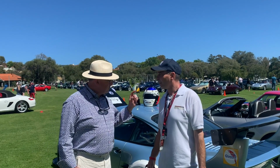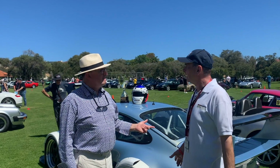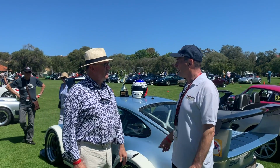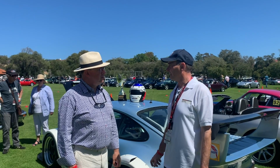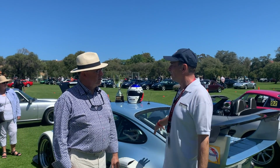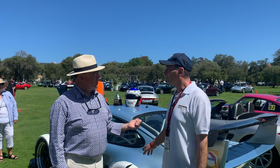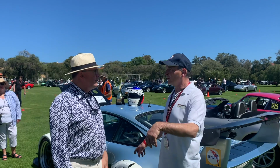And what's powering it today? Obviously it started life with a 3 litre? It originally was a 3 litre SC engine. Today it's a 3.6 litre turbocharged car. It doesn't represent anything that it originated from. It also runs a G50 gearbox. So the earlier gearbox? No, the later one. The 915 was early, and then the G50.